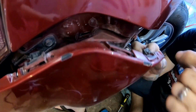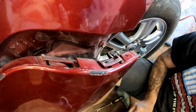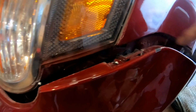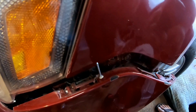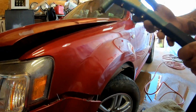So now that that's in there, we could put us a rivet here and that should hold it, and we can clip it back into the fender and see if it'll hold this time. All right, so we got a hole right here and right here. These are the rivets. We will put that right down in there like that. And then another one will go down here just like that. Here's my rivet gun. Very simple.